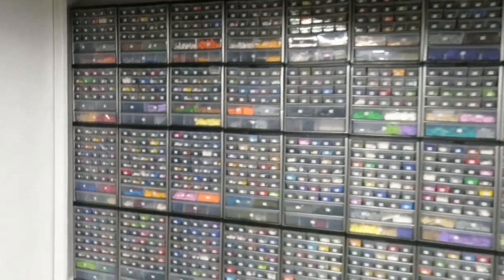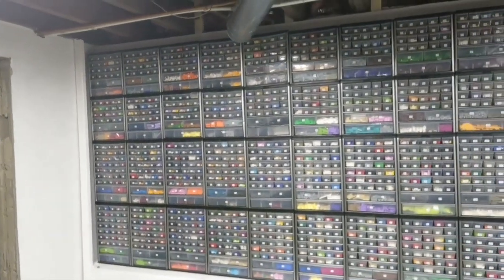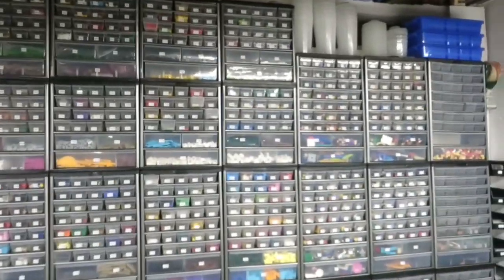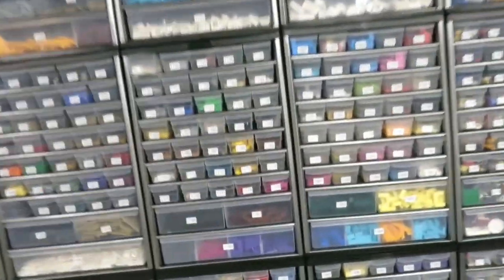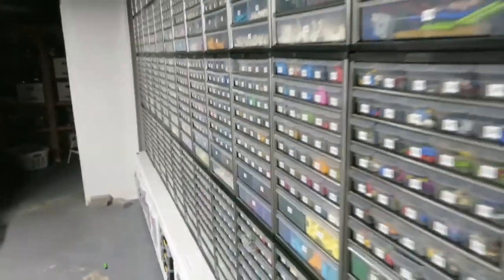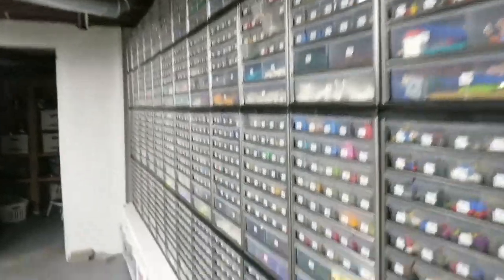Alright, the table is cleared. Here is what we have going on. There's a total of 5 drawers that have, 6 drawers have some room in them. I pulled them out a little.